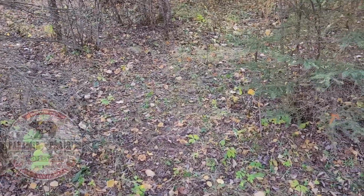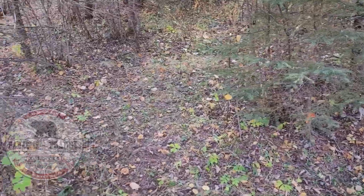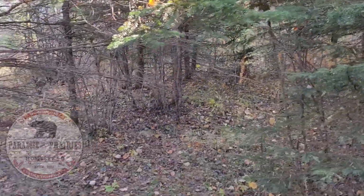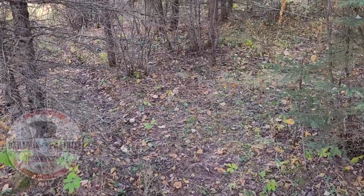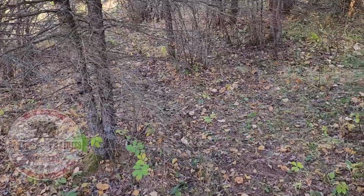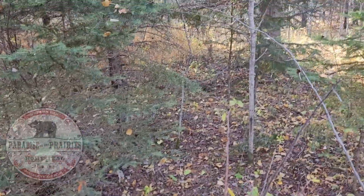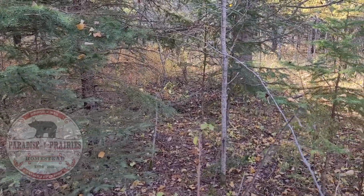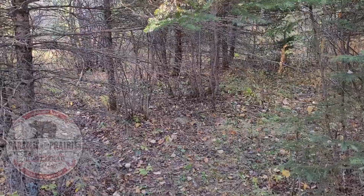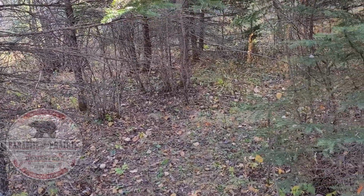Found this perfect little spot. It's just about 5 yards from my hunting blind. All underneath these trees. All the grass is just pretty much flat, so they've been in here. Definitely a good bedding area here, and it's pretty thick. And it's not as windy in here as it is out there, so they probably have been using this as coverage.